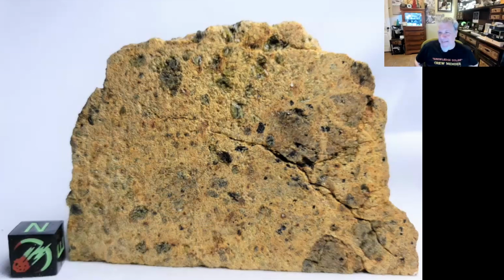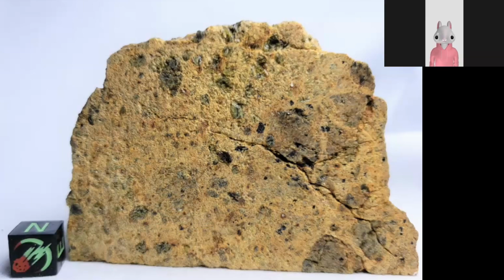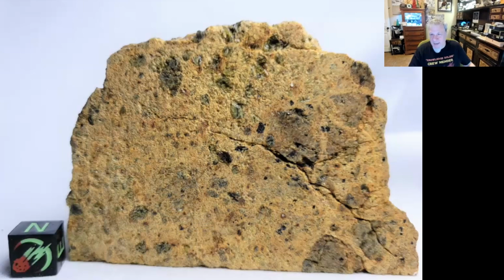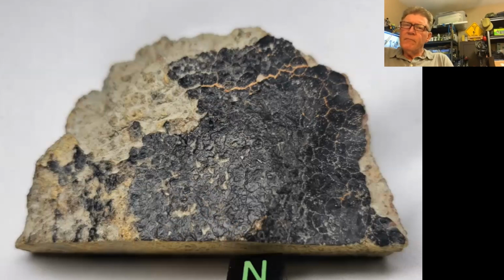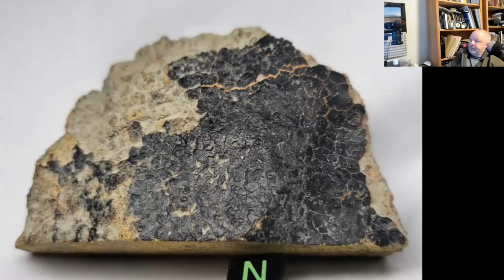All right, thanks. Yeah, I didn't have time to weed out the pictures. She dumped all the pictures in there and I didn't have time to weed them out. So we're going to take a look at them all. If it's too many, we just get out. Look at the fusion crust on it though. That's sweet. Yeah. Very nice.